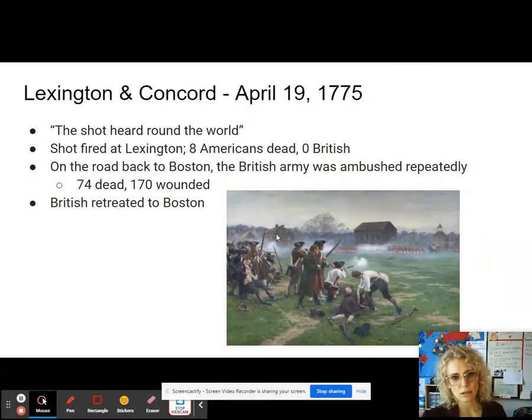All right. So at Lexington and Concord on April 19th of 1775, the revolution officially started. So a shot was fired, and nobody really knows if it was the British or the Americans, soon to be Americans, that fired the first shot. But very few casualties took place during this battle. 8 Americans died and 0 British died. But going back on the road to Boston, because the British headed back after this battle at Lexington and Concord.